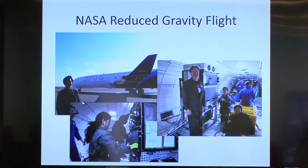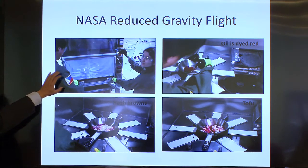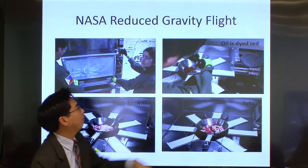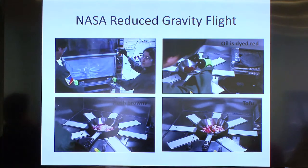Okay. So it's basically what I showed you before, but now we do it inside the galley. So we have again the sheets. We dye the oil red. We use hash browns and tofu again, to compare with what we did on Earth.